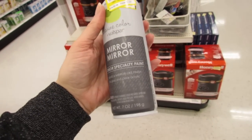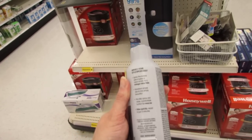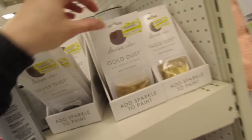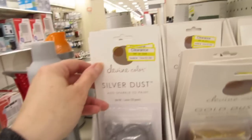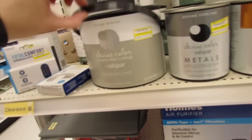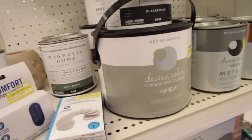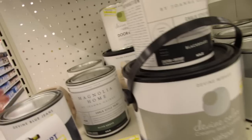Mirror, mirror, create a mirror-like finish for glass and clear acrylic. $2.98. Ooh, it says spray the reverse side of glass or clear acrylic for a vintage mirror finish. And then we have some gold dust for $2.68. You can actually add it to paint. And they also have silver dust. These were originally $8.99. A big thing of Valspar, 2.6 quarts, for $12.48. They have chalk style paint. This is the chalkboard paint for $4.48, nice price.